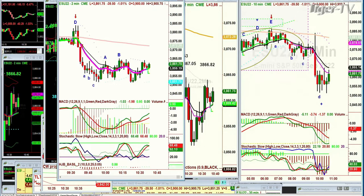If there's a break underneath the low today, I'd even say under 3851, that's not good. That's not good at all. That is really poor action, right? Here we go. Okay. Now, within that context, I just wanted to show quickly the 10-minute chart.